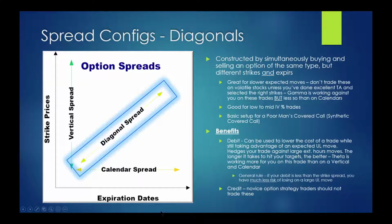So diagonals I really like because you can take advantage of the benefits of the vertical and the benefits of the calendar, and then you have less risk of gamma acceleration and screwing yourself up by picking the right direction but picking the wrong strikes. This is still good for slower expected moves, like stuff that just moves sideways and up, with a nice upward trend.